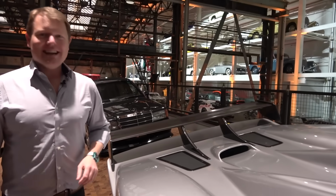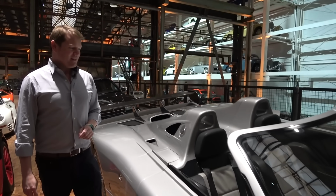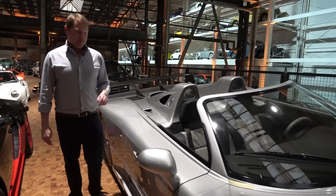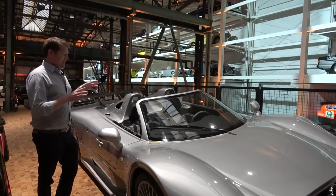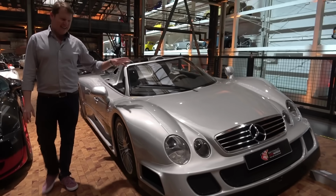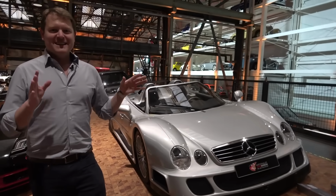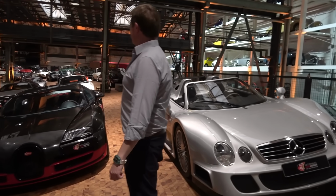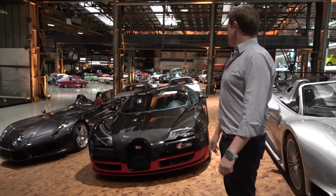And I did get to have a drive in a CLK GTR coupe a few years ago, and I will never forget that experience. I can only imagine what it would be like in the Roadster, because you have to think, this is a race car, but with a leather interior. It makes no sense. This and the 911 GT1, that those happened, just reflecting back. It's not a bad little lineup of cars behind us there.